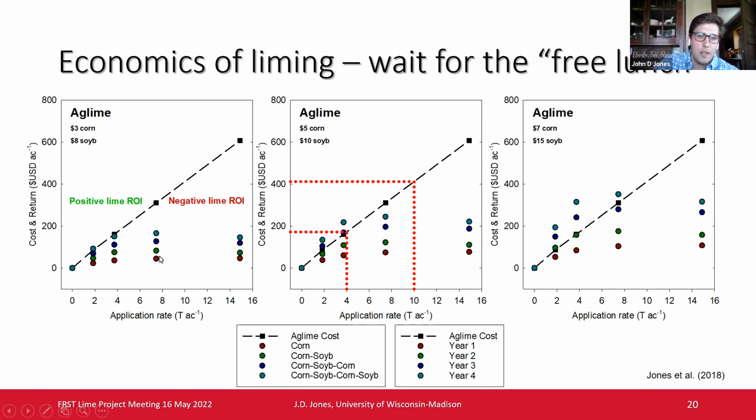But when we look at the return on an ag lime investment, the colored dots are years within a rotation. The dashed line is essentially the difference between a positive ROI and a negative ROI on a lime application. And we have 3 different price ratio scenarios for corn and soybeans. You can see that when we get to $5 corn, $10 soybeans, which is about where we're at for corn now, a little bit lower on soybeans, it really takes until that 3rd or 4th year, maybe the 2nd year, to break past that dashed line in terms of getting profitability on that ag lime application.